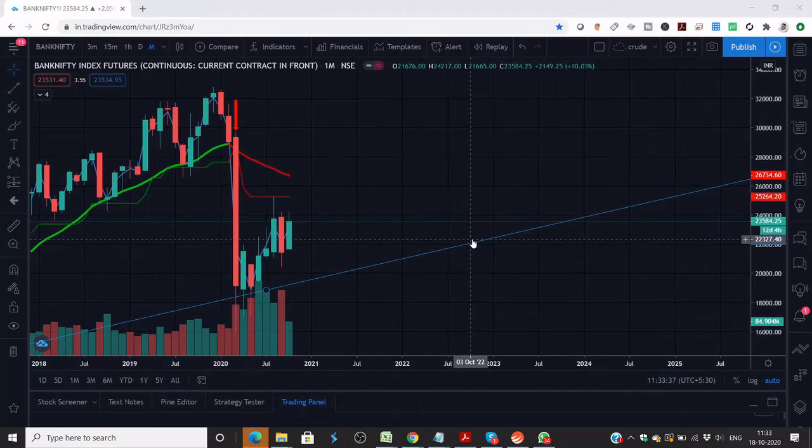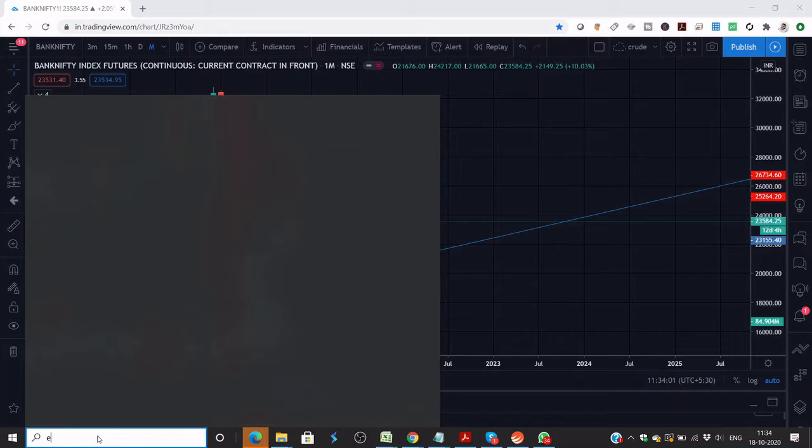As you can see, last time we saw that if this candle closes above this red candle, then this month it will give us a very good positive sign so that the market can continue to go up. And up till where? That will be till 26634, because that is our next resistance.